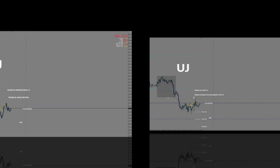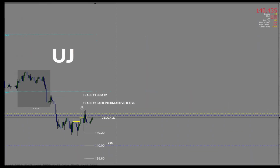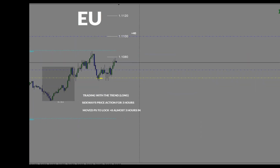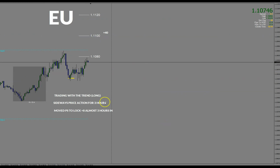All right, so you saw the CAD yen be taken out for +4, and I'm going to go ahead now and close the dollar yen for +6. So I'm out of the dollar yen for +6, and then let's jump over to the euro, and I'm taking this off for 15 pips. So I'm currently flat. Let's go back and do a quick summary.